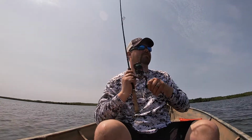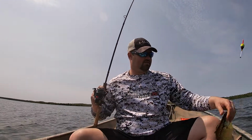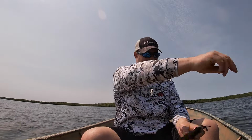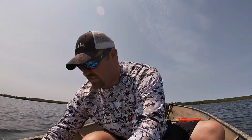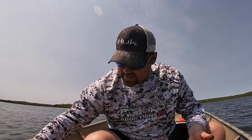Catch up to him. What do we got here? Another little gill. Seems to be the standard size. Haven't run into any super giants yet, but they're nice fish. There we go. Sometimes it's just nice to set the hook, you know.